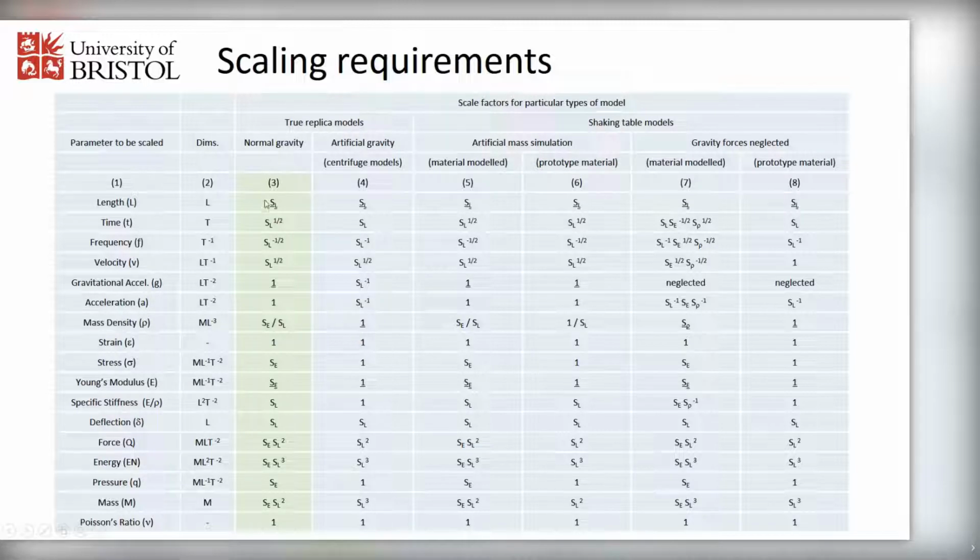The true model under normal gravity is under this column, and this gives you the scaling factors for doing this. So you can see in this case, I haven't scaled gravity. There's a 1 there for gravity, but I am scaling the length. The quite challenging ones here are things like the Young's modulus and the density, which we have to scale proportional to the Young's modulus. And those are really quite difficult to do and make work at small scale.